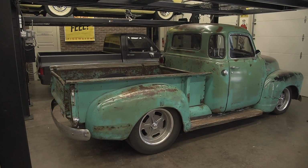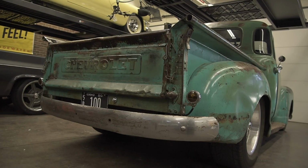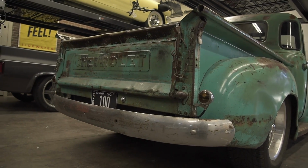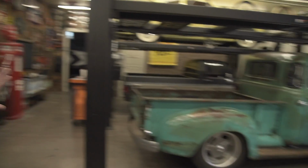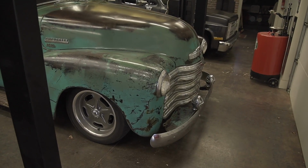We have another pickup here. This is a '50 Chevy, and all of that is patina. That is original. Sat in a barn for years. A buddy of mine found it. We put it together. It's got an LS1. It's not fast, it's not slow. This actually drove to Colorado also, and had no issues. This is probably the most reliable vehicle I have. I'll say this is a solid cruiser.